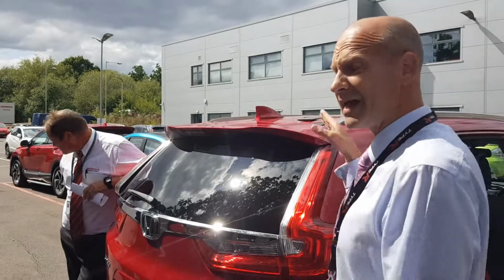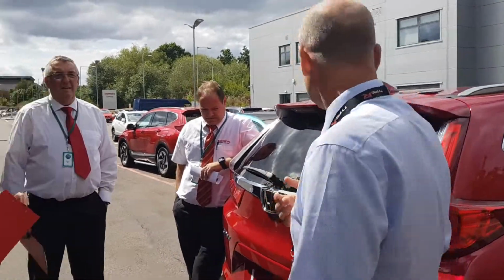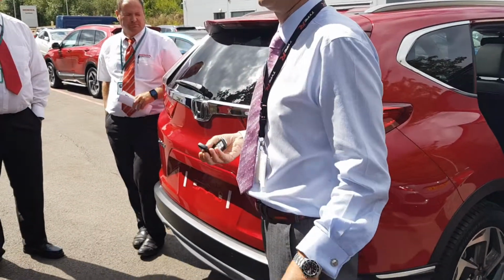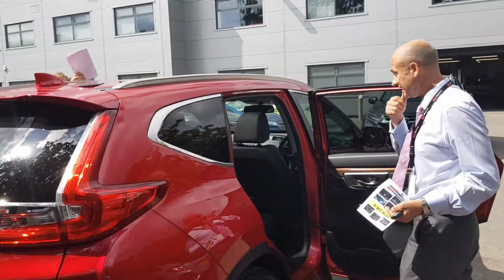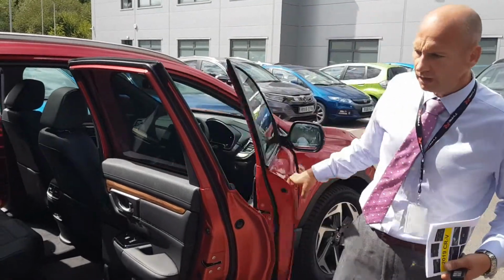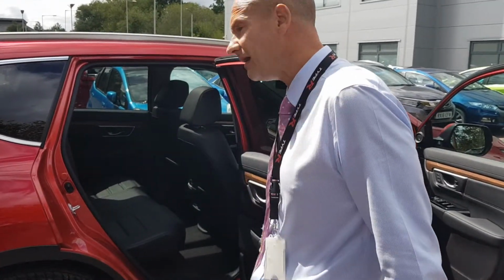EX grade also benefits from head-up display. It's going to take a bit of getting used to because we call it header, not heads-up. I'm sure nobody's going to quibble over an S, but it's a bit different. And a heated steering wheel. Rear seats as well. So on this being an EX, not only are we getting at the front the 8-way power lumbar, we've also got heated bases on the rear seats. We've got 3 heated positions. They're here.